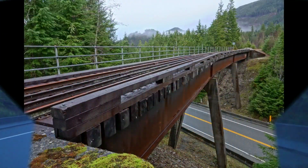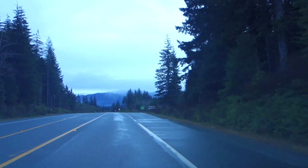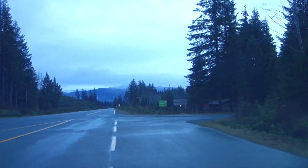Here's what the bridge looks like from on top. And there's rails still on this bridge. Again, it adds to the structure. And now I'm going to turn off and let's rejoin the original sound.